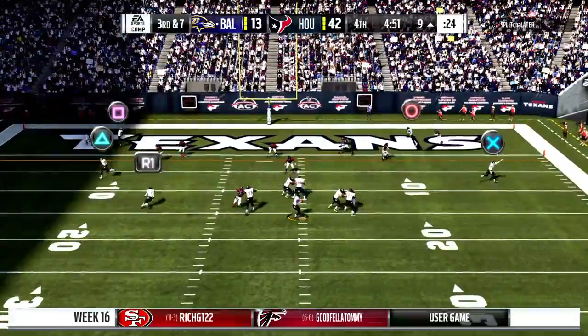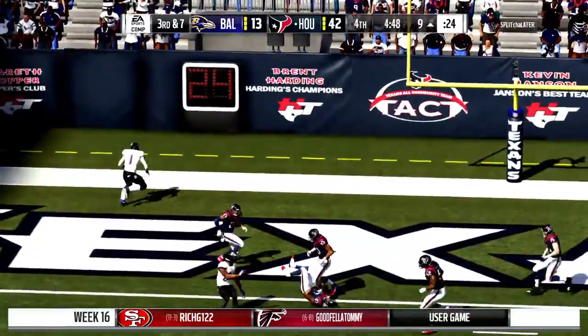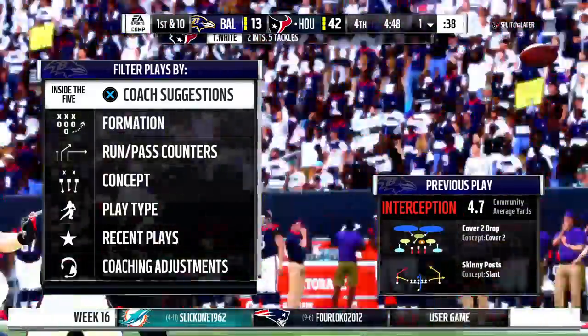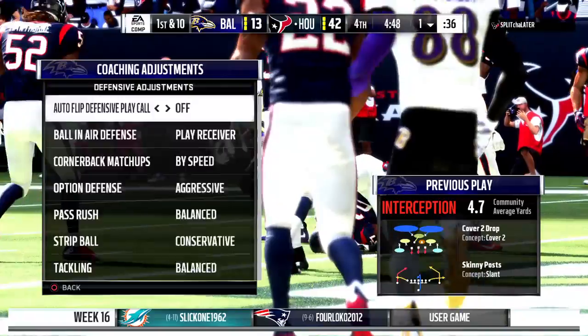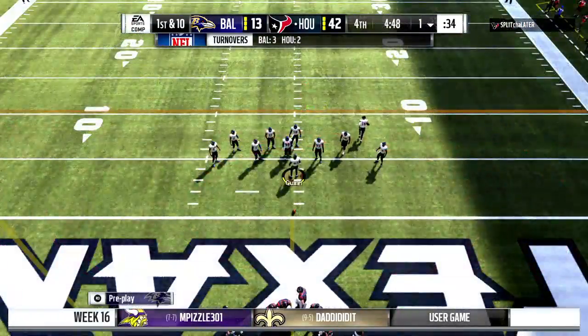On third down, Rosen. And he's going to be intercepted a third time. Tre'Davious White with a pick. That is now 7 interceptions between last week and this week. 3 in this game, 4 a week ago.